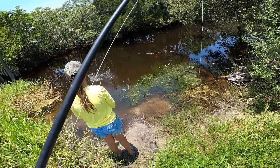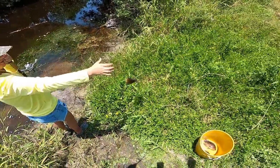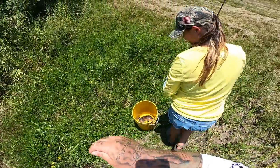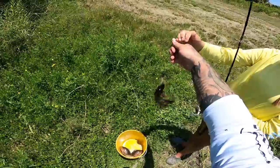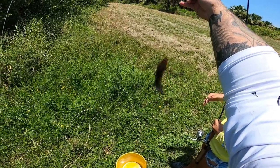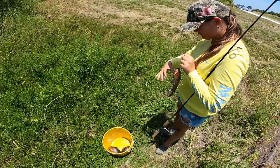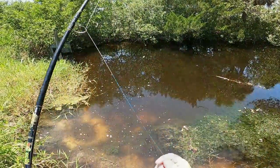Some of them have one. Yep, she's got another one. That's a good look at the colors on that one. She's waxing them over here. That one's got some cool colors. Some greens like turquoise in them. Super cool. That's pretty awesome. Let's see if we can do that again.